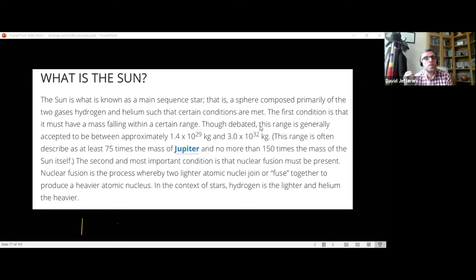Nuclear fusion is the process whereby two lighter atomic nuclei join or fuse together to produce a heavier atomic nucleus. In the context of stars, hydrogen is the lighter one, helium the heavier. So it's converting hydrogen to helium, remember.